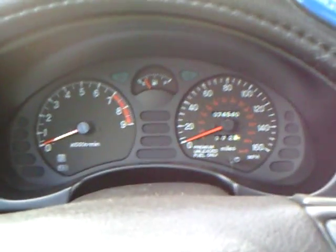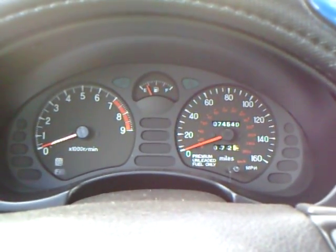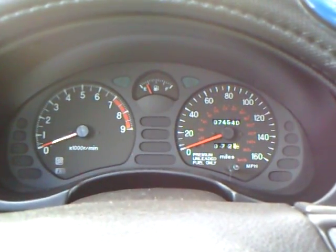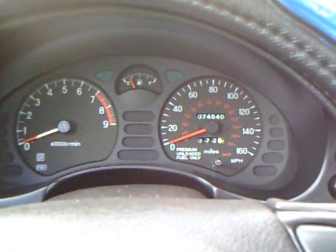Alright, well, as you all know, I recently redid my motor. I had the heads redone, changed piston rings, bearings, pretty much cleaned everything out. But I am still having an issue.